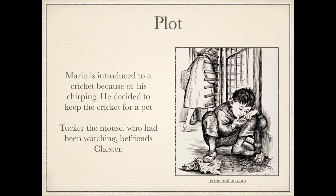And so part of the storyline is Mario is introduced to this cricket because he hears him chirping. So he decided to keep the cricket for a pet. And then Tucker the mouse was watching all of this happen, so he decided to become friends with the cricket Chester as well. And there's something special about Chester, but I don't want to tell you what it is. I would like you to find out when we read the story together.